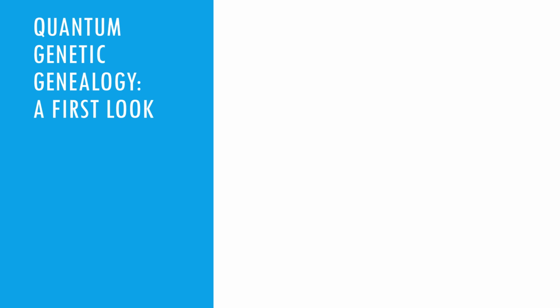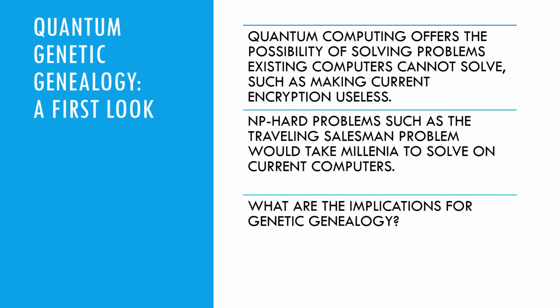Quantum computing offers the possibility of solving problems that existing classical computers cannot solve. The dreaded application of quantum computing is the one that will make our current data encryption methods useless. Encryption only works because classical computers cannot break the encryption, but quantum computers probably will do that someday.